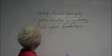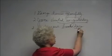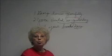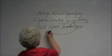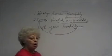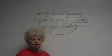And the last one, put your books here. Here tells where you put the books. So that would be where you put. Describes the verb. So all those would be adverbs.